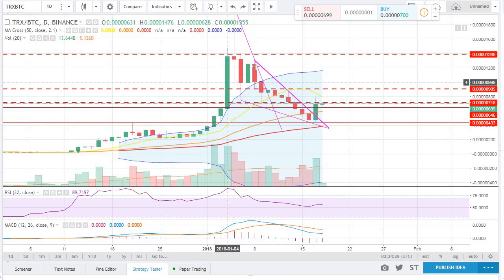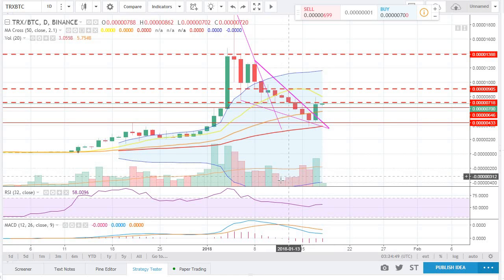So right now, as we've been talking about in previous videos, it was in the falling wedge and it needs to break out of this falling wedge, and we need to break out with higher volume, and that's exactly what happened today. So I'm really glad to see, as we talked about this volume up here, that it was going up and up and up on the sell side.